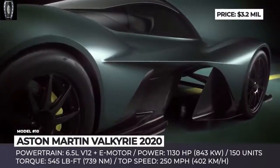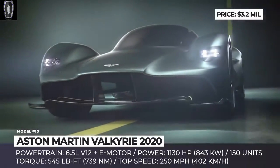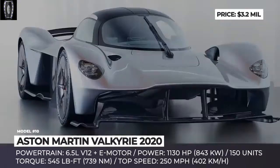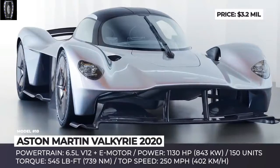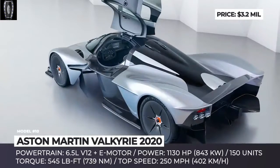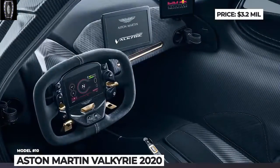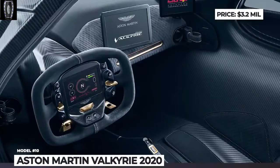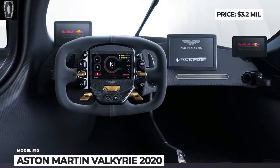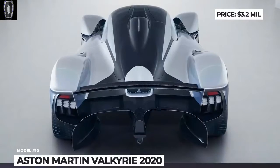Combined with the mild electric hybrid technology, the 6.5-liter mill will output an unconfirmed 1,130 horsepower and 545 pound-feet of torque, making it one of the most powerful atmospheric engines installed on a production car. The designers concentrated on the body and cockpit design, creating one of the most aerodynamic and lightweight production car bodies to date. The power-to-weight ratio actually surpasses 1:1. The hypercar achieves 0 to 60 miles per hour in 2.5 seconds, and the top speed is 250 miles per hour.